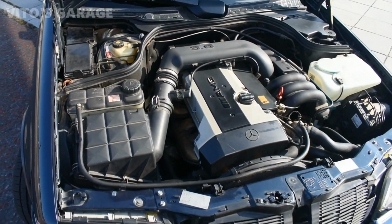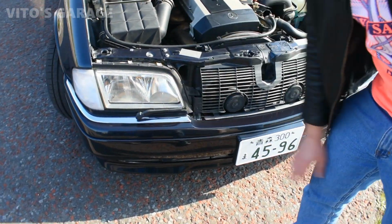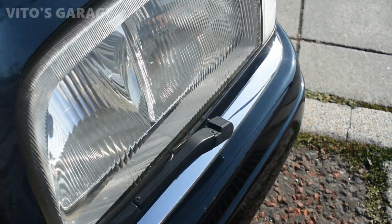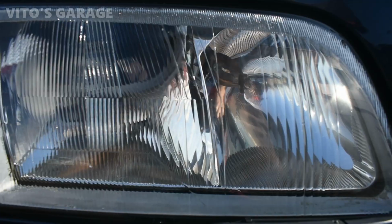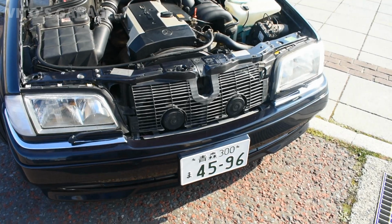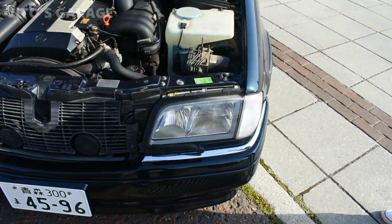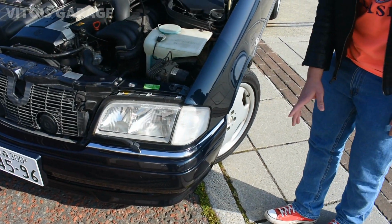Now, if we look at the front of the car, we see these beautiful, original headlights. And what's crazy, this is a really rare option: the headlight wipers on the W202 chassis. This is super beautiful. I love everything about this car and how clean and well taken care of it is. Also, this is a Japanese spec W202.